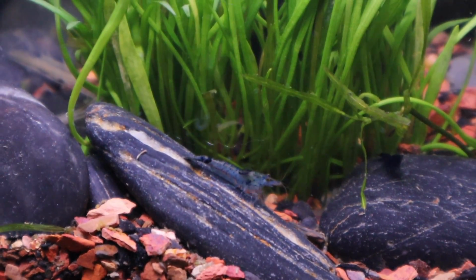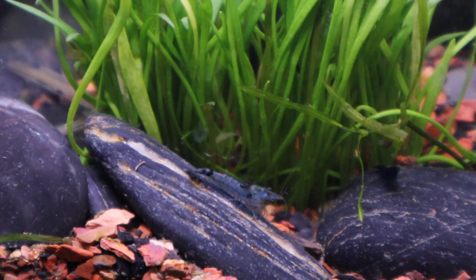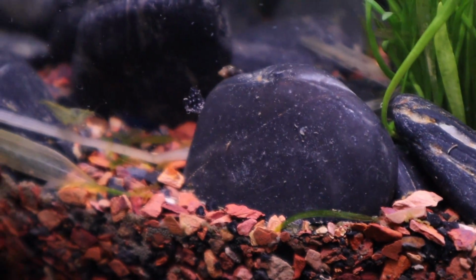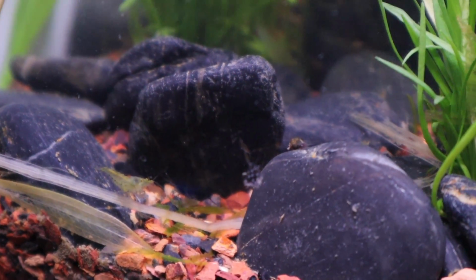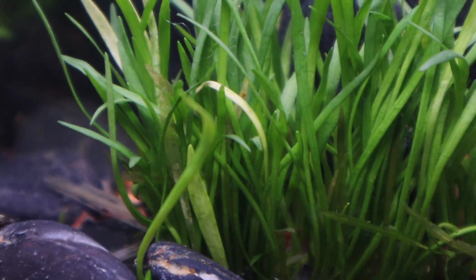So this has been set up for roughly about a week. All snails are alive. I have not counted all the shrimp. However, I believe all of the shrimp are accounted for, and I can't tell you for 100% fact. I've got plants, various plants. I've got some guppy grass. Oh, let's check this guy out.